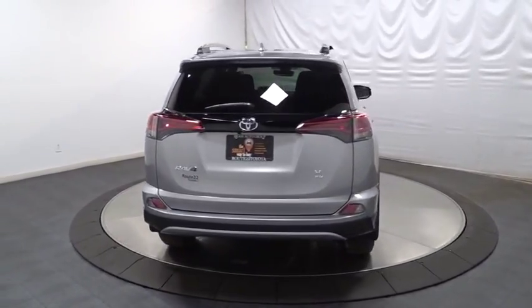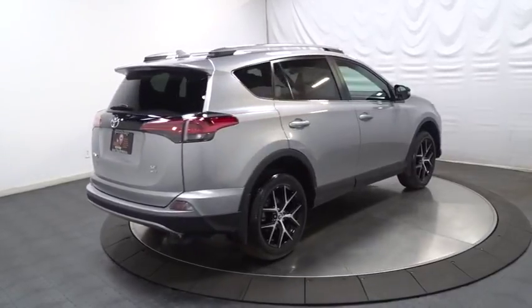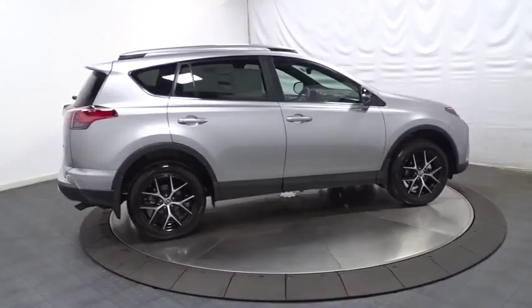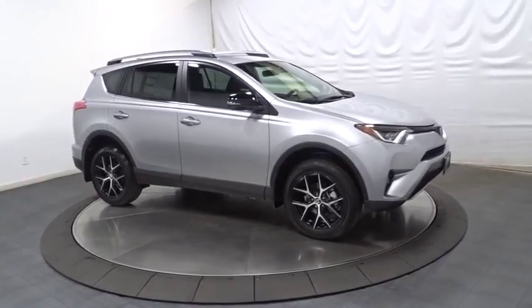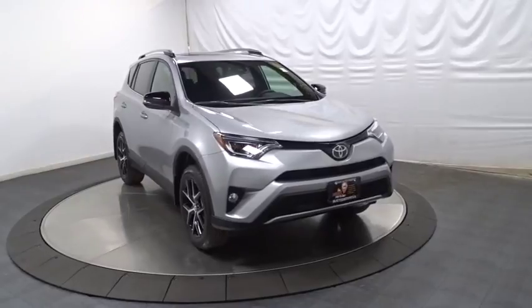Here are some of this vehicle's great options. Keyless entry, leather-wrapped steering wheel, trip computer, compass, fog lights, electronic stability control, clock, tachometer, day and night rear view mirror, outside temperature gauge, engine immobilizer, body color door handles, tinted glass, low tire pressure warning, four-piece floor mat set.